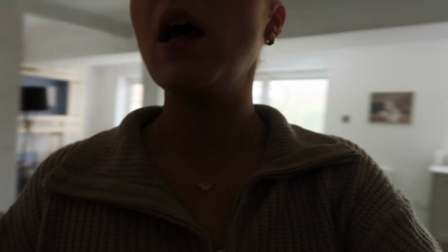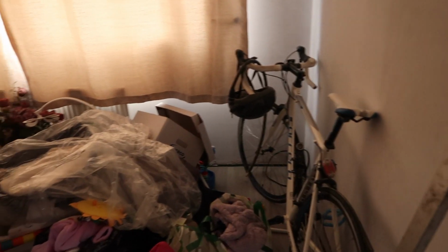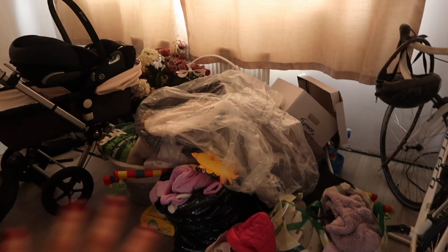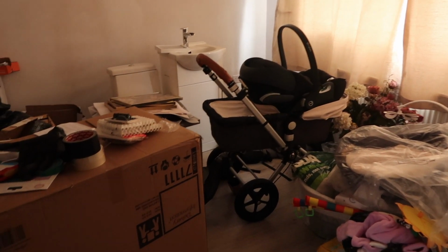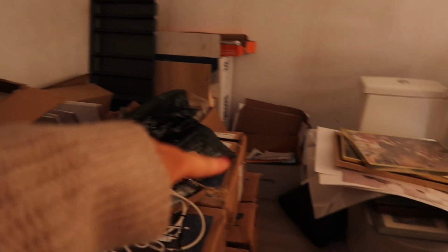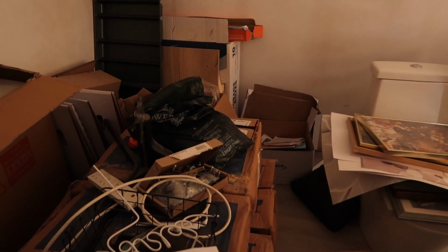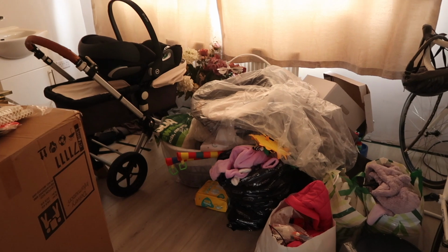At the moment all of our baby things are in this room downstairs. This used to be our living room. We were using it as a temporary living room. It is now just a storage room, and as you can see there's a big mixture of things. A bike, this is all baby stuff, the pram, the car seat. We've got a sink and a toilet, and another sink, and another sink, and another two toilets, just because why not? This is just a big mess really.